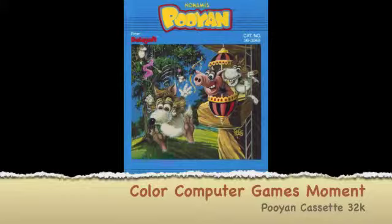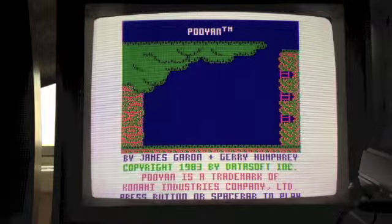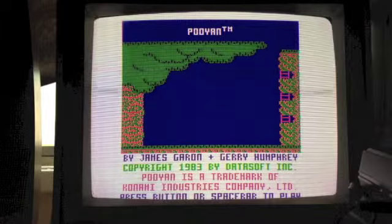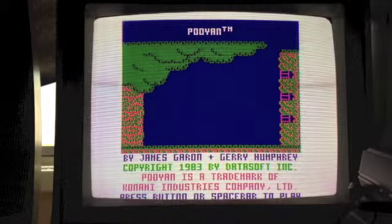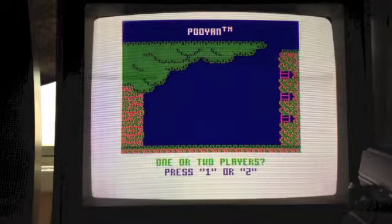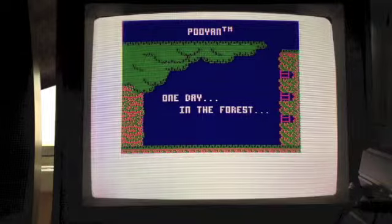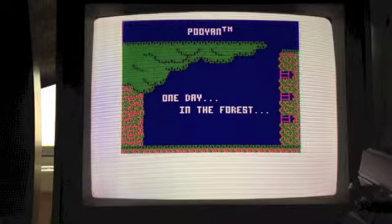Today we're looking at Pooyan for all color computers with at least 32K of RAM. Yes, we're going real old school today as Pooyan came out on cassette. This was an official licensed version of Pooyan from Datasoft, and is probably one of the better licensed copy games out there for the Coco.